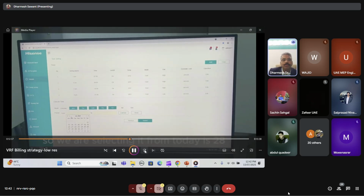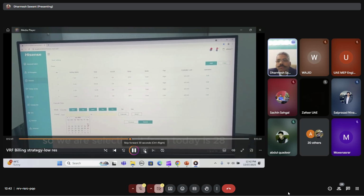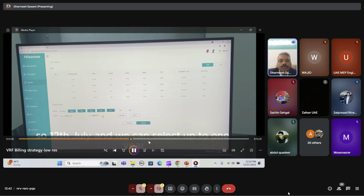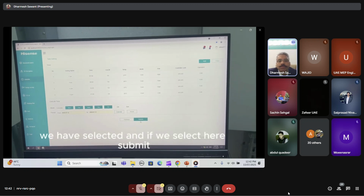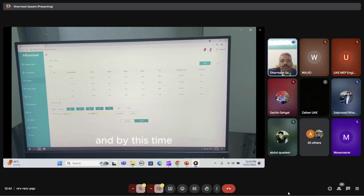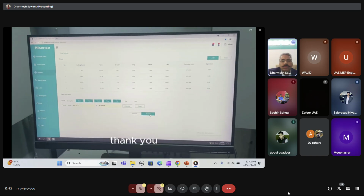We are selecting it from today, 12th July, and we can select up to 1 year. So we have selected till 11th July next year, and if we click submit, the data will be stored, and the entire operation will work in this way. Thank you.